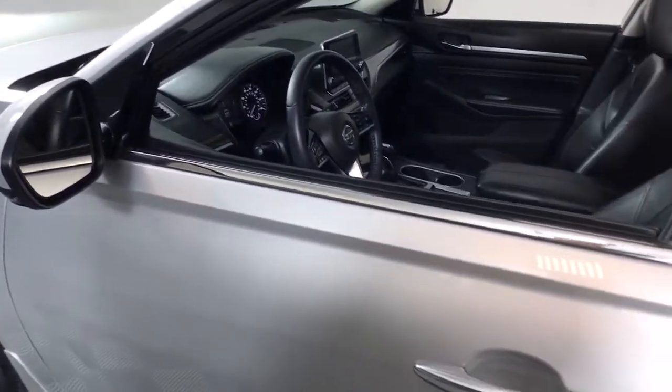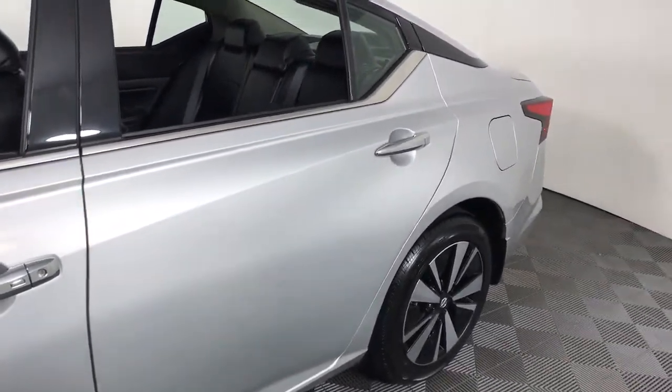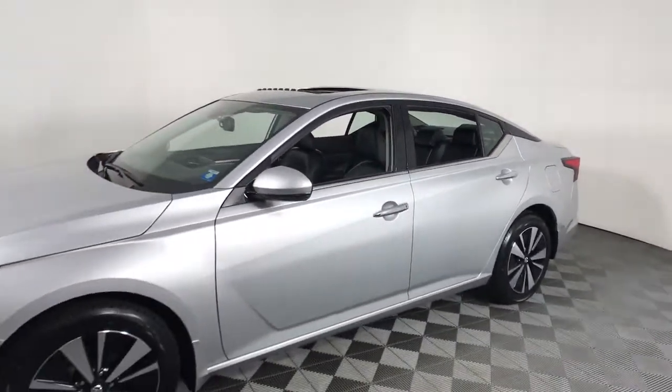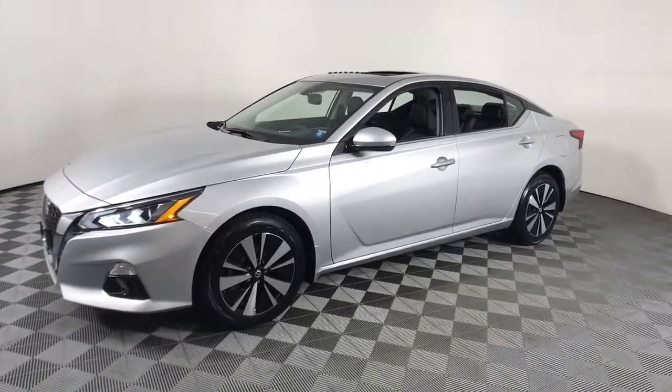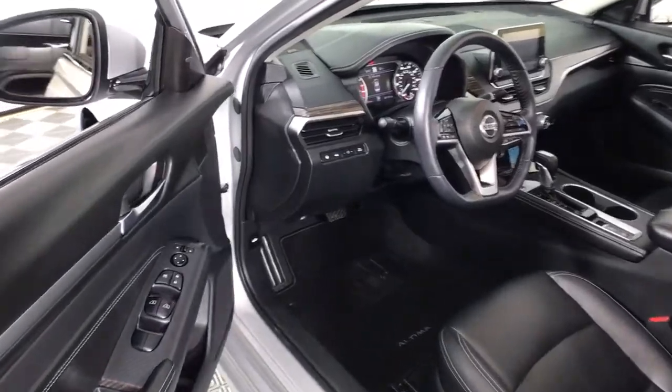The following are some of this vehicle's highlighted options: keyless entry, all-wheel drive, sun, moonroof, navigation system, fog lamps, lane keeping assist, remote engine start, adaptive cruise control, keyless start, power passenger seat.